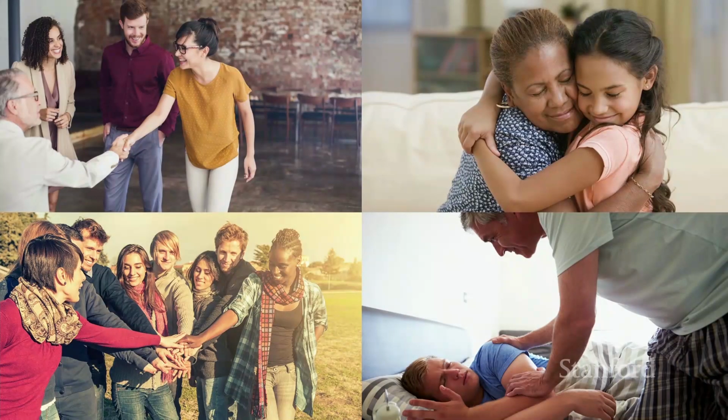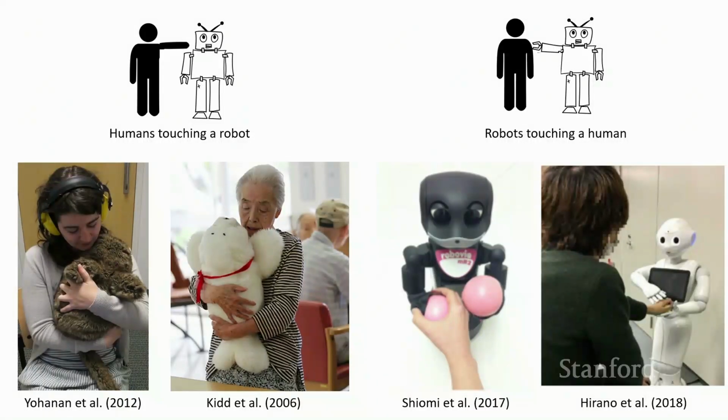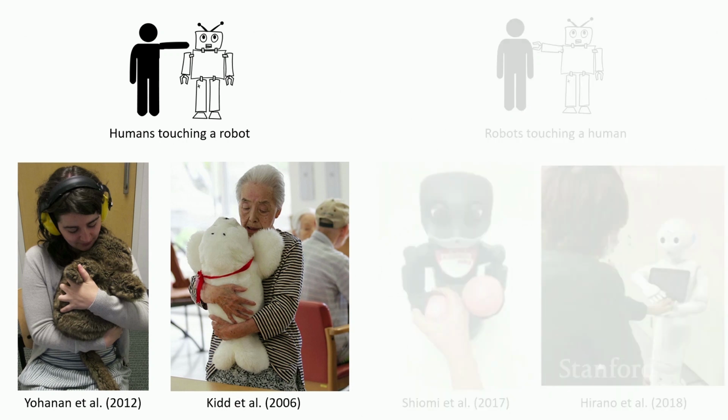So touch is an integral part of our daily lives. It allows us to not only discriminate shapes and textures, but also is embedded in our social interactions and affective communication. And so to integrate touch in human-robot interaction, researchers have studied haptic interaction with a single humanoid or zoomorphic robot. For instance, it has been shown that humans touching a robot can have positive effects, such as improving the mood and stimulating social interaction among elderly.